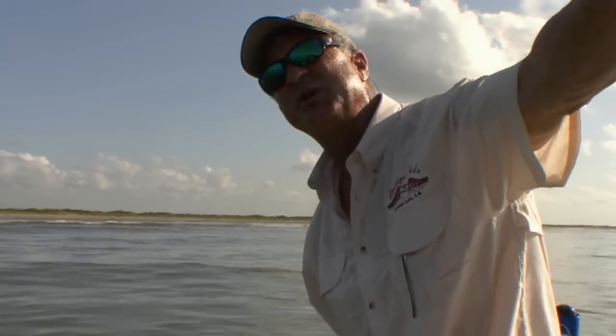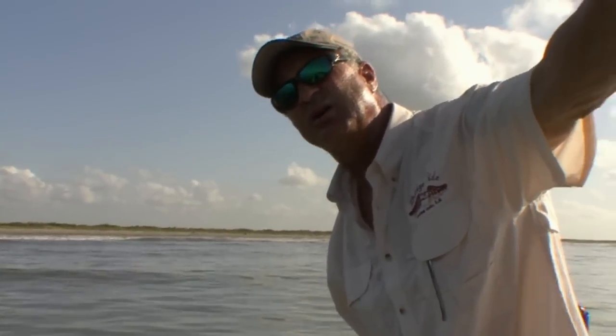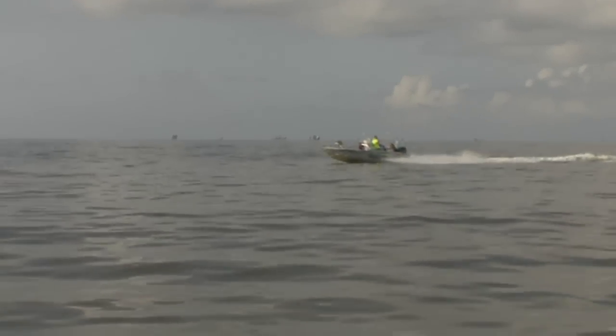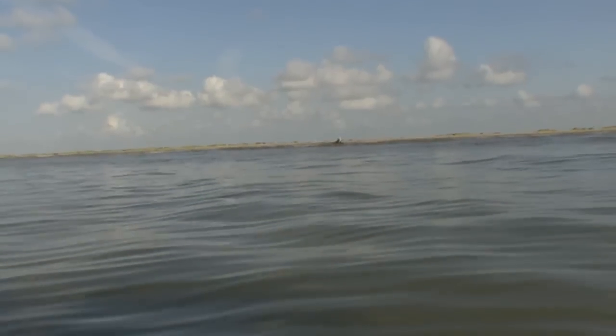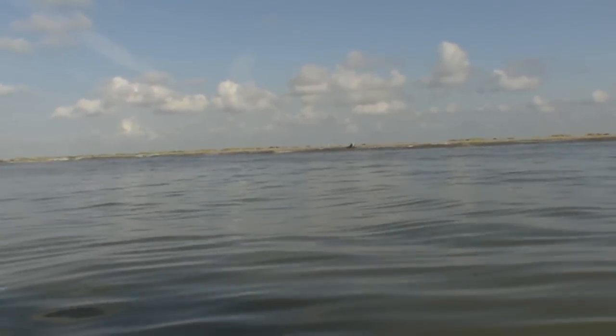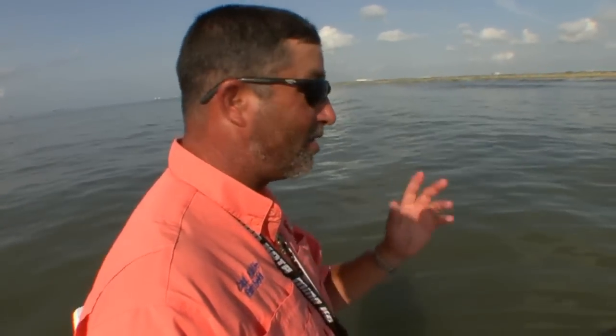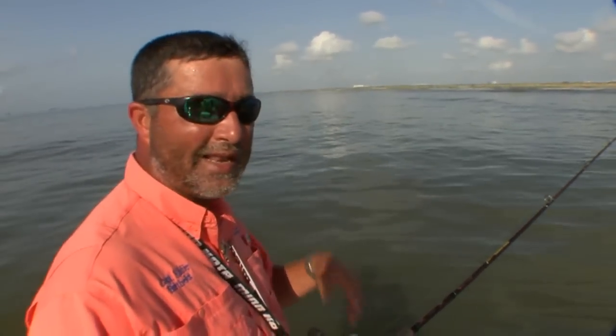Captain Eddie, did you switch to a shrimp or are you still using a croaker? Right now, it's still the croakers. But when the bite dies down on the croaker, sometimes you can switch over to a shrimp and automatically pick up a bite again. It depends on what they want to hit at that time. Trout are a little kooky when they want to bite. Sometimes they want plastics. Sometimes they want croakers only. Sometimes they want shrimp only. It all depends on what they want to eat at that time.